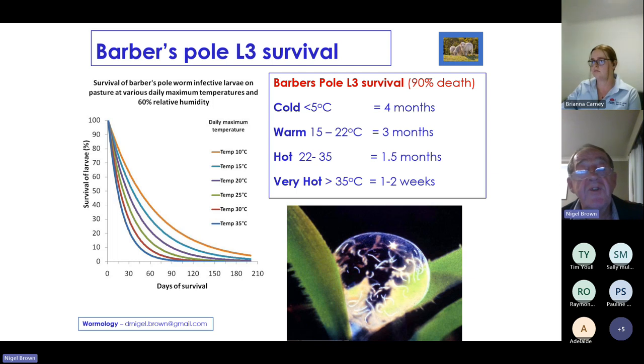Okay. Now, we talked about the survival. I just did want to give you this little diagram here, because so many people think that spelling a paddock for a week is going to be good enough to kill off larvae, because they've read that they don't last very long. Look at those temperatures. If it's cold, less than 5 degrees, they can be expected to last for 4 months. When it gets hot, 22, 35, they can still last for 1.5 months.